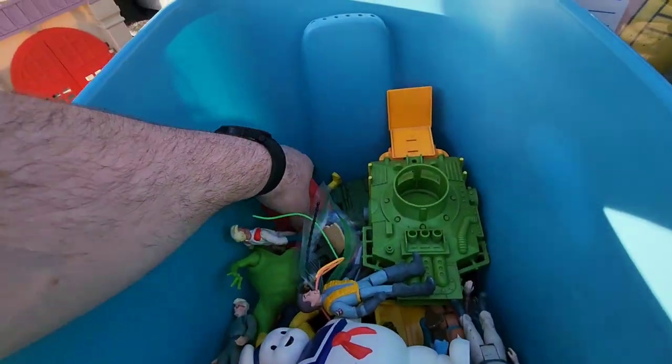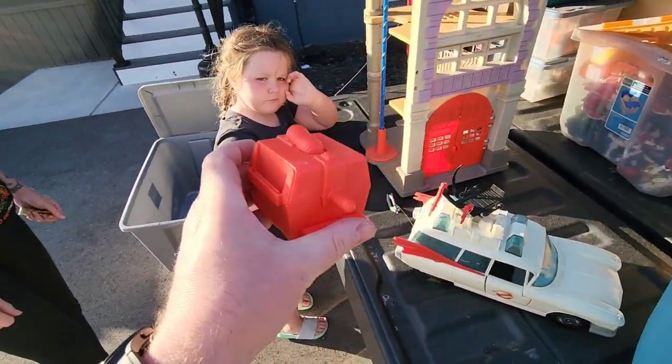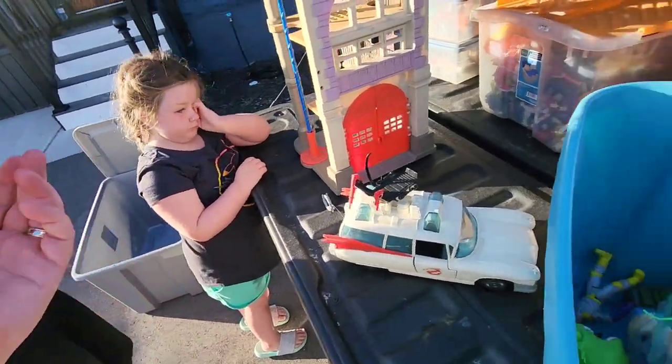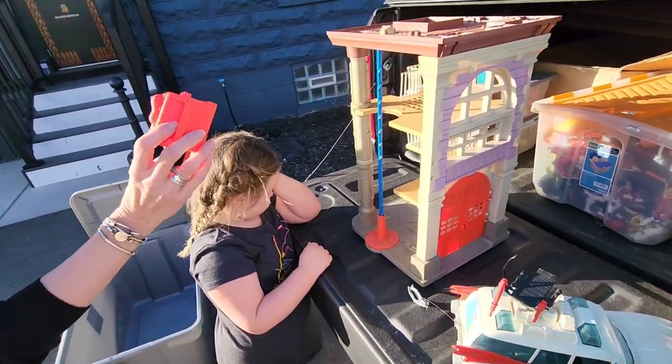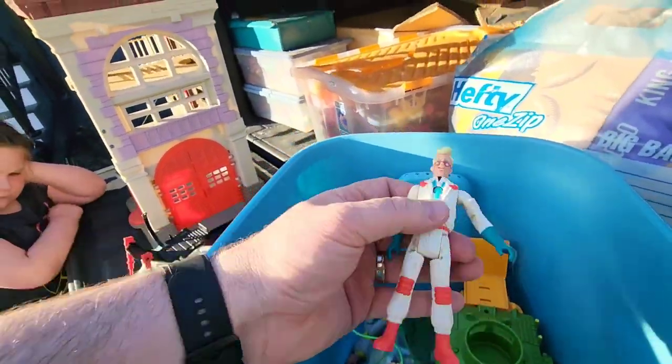And then we have, oh, wait. We do have a containment unit. This is the top or the bottom? That's the top one, right? The big one goes on the bottom. That's the top containment unit, I believe. Like the ghost would go in there, and then you pull it and it falls out. Yes. So this is cool.